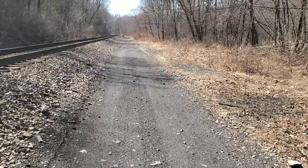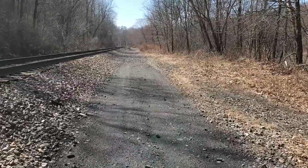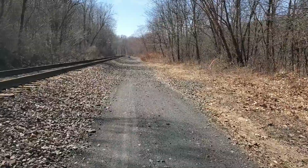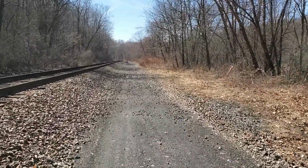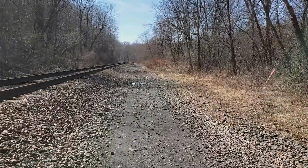But we have about a nice 3-mile trek to get to the first culvert. So we'll be making our way down to see that first. This is the new one that I just recently found yesterday, which I'm excited to show you guys.